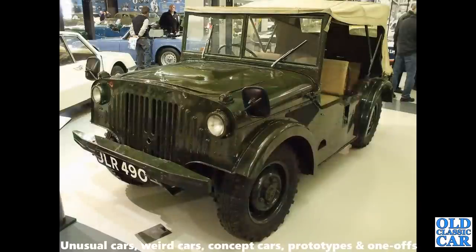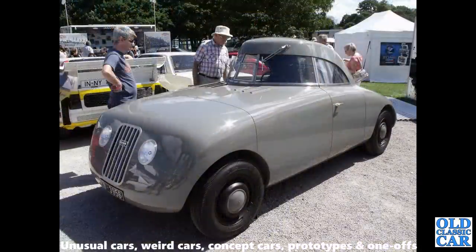Back to Gaydon, the British Motor Museum, JLR 490. That's the Nuffield Gutty, one of two built. Prototype for the Austin Champ, as it became. Two photos now of LU3956.